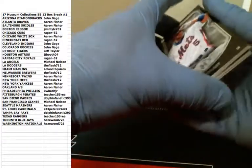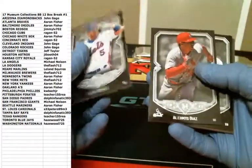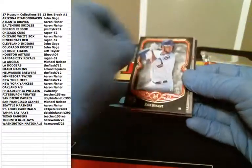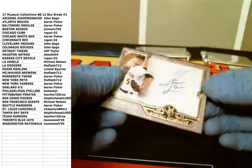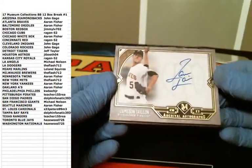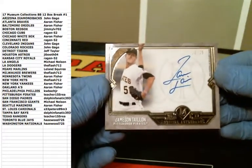Two hits in that pack. David Wright, Aledmys Diaz, Lou Gehrig. Chris Bryant to 50, 7 of 50. Jameson Taillon to 25, Archival Autographs, 18 of 25, going out to Teacher 155, right?